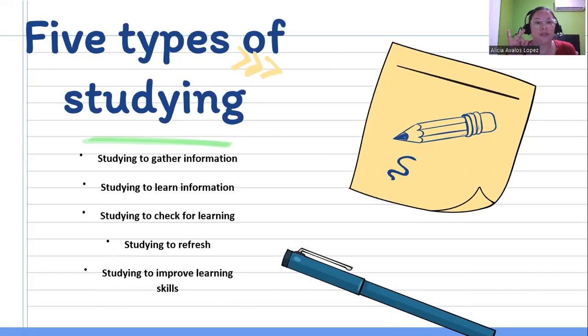Number 2, studying to learn information. This means to learn information for the long term and not just for the test, the short term. If you want your learning for the long term, you need to recite your notes and review your cards 2 or 3 times per week to prevent forgetting. The number of times you need to recite has no correlation with your intelligence.